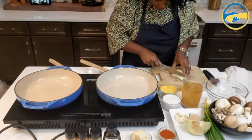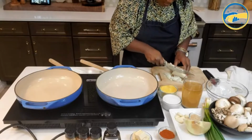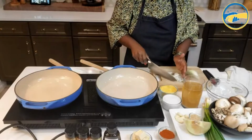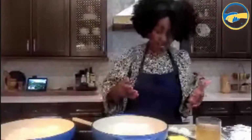You obviously don't have to do this. You don't have to put onion in it if you don't want to. If you're somebody who has an issue with the texture of onions, you can use onion powder, of course. What we're going for ultimately is the flavor. I don't have issues with texture, so that's why I'm cutting it up.